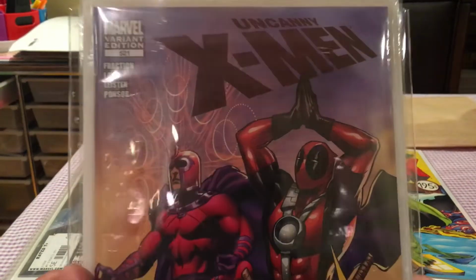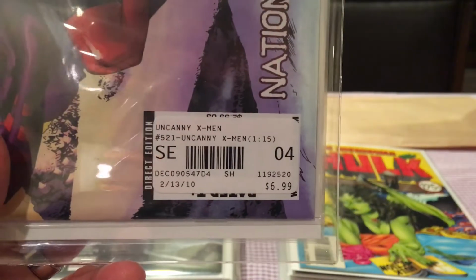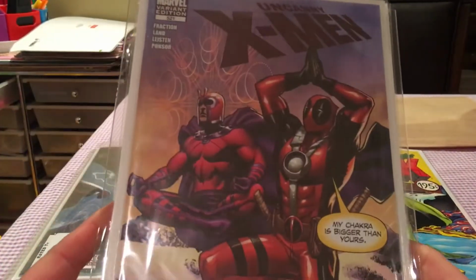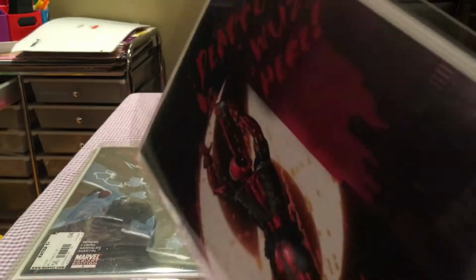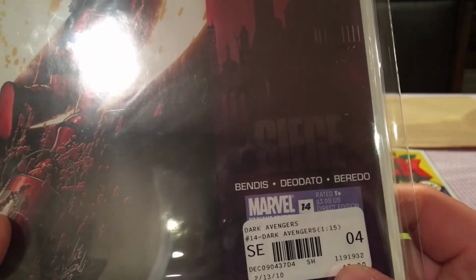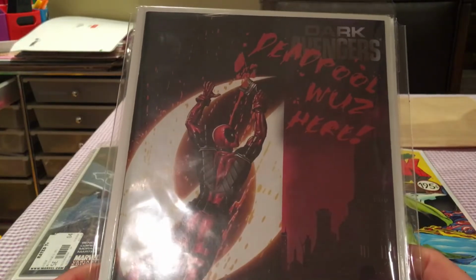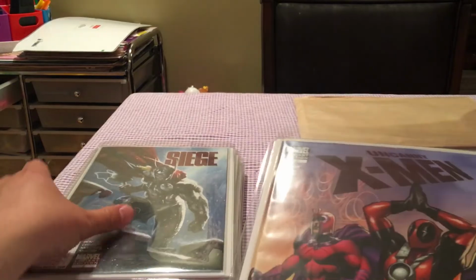So got, first off, Uncanny X-Men 521, which I've had for a while now, and you can see I got this from Newbury Comics because of their sticker, it's a 1 in 15 variant. It's one of the Deadpool variants. It's pretty funny. My chakra is bigger than yours. And got another Deadpool variant here. This was a 1 in 15 as well. This is Dark Avengers number 14, the Deadpool variant. Deadpool was here. So just some cool covers.